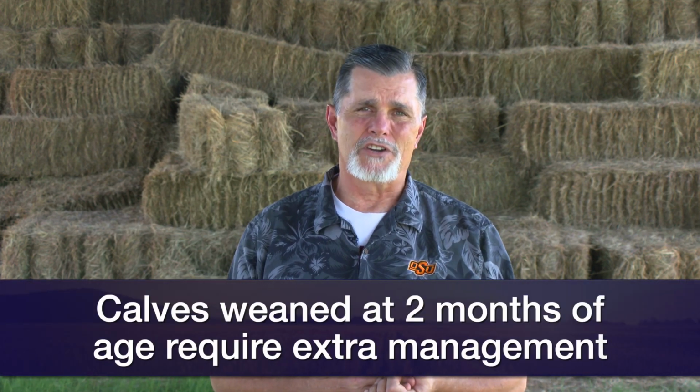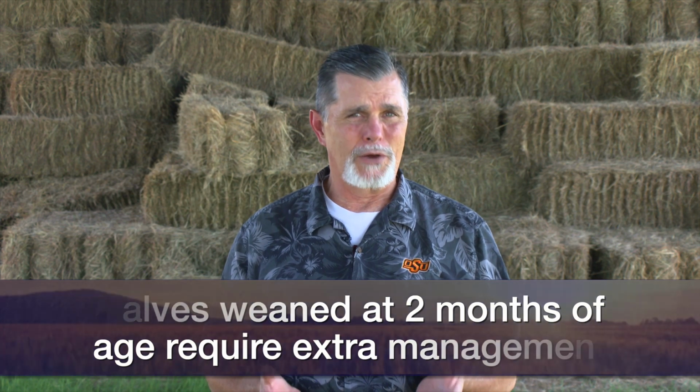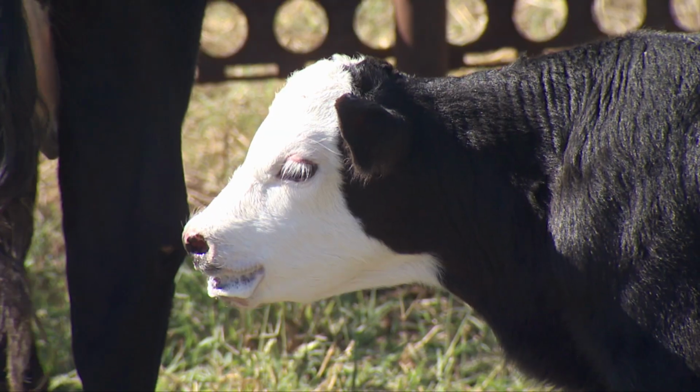We've got plenty of evidence that shows us that we can wean calves as young as 2 months of age, but calves that are weaned at 2 months of age are going to require some intensive management. They are effectively pre-ruminant at that point, primarily dependent upon mother's milk. They're capable of pretty efficiently digesting a grain-based diet that's nutrient-dense, but their rumen's not really working. They're eating a pretty limited amount of forage.